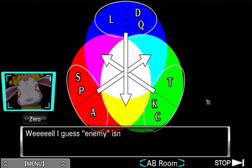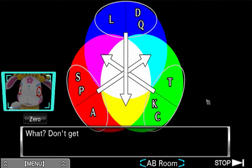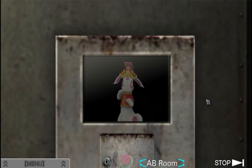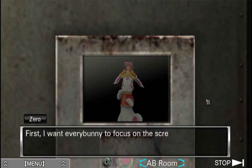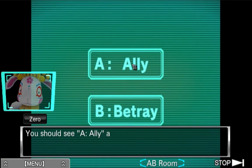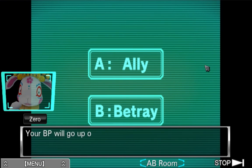Well, I guess enemy isn't really the right word, is it? After all, if you choose ally, then they're your ally. What? Don't get it? Well, don't worry. Just listen while Zero the Third explains it all. First, I want everybody to focus on the screen on the device in the back of the room. You should see A, ally, and B, betray on it. All you guys have to do is pick! Just pick one of those easy options! Your BP will go up or down, depending on what you pick.